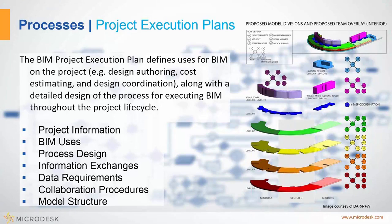You would have the requirements for the project, internal requirements, and procedures in terms of collaborating with other people. All of this data tends to be in something called a BIM Project Execution Plan, or a BEP. This is something that most people either create themselves or get from other people and then edit to suit their needs. But it is typically brought up at the very beginning of a BIM project to ensure that everybody on the project is on the same page and, most importantly, understands what their goals and requirements are.